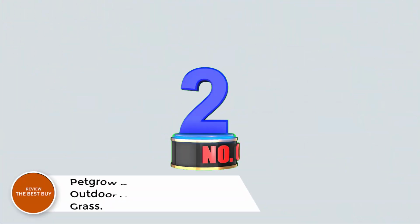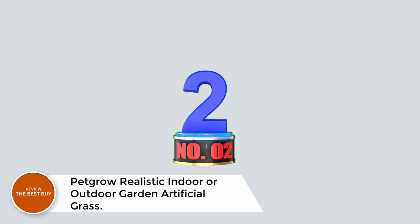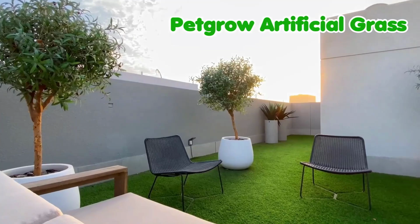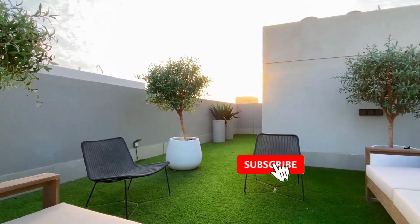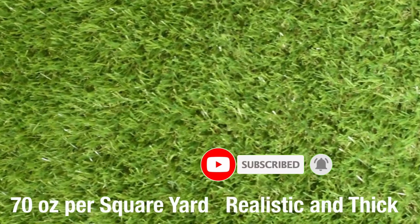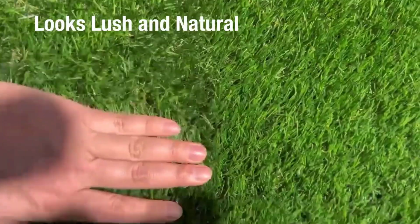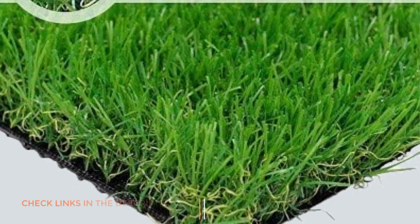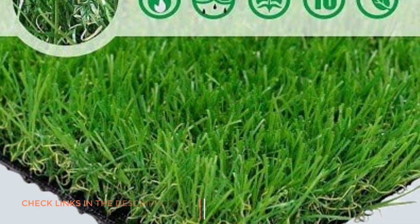Number 2. Petgrow Realistic Indoor or Outdoor Garden Artificial Grass. Transform your space with Petgrow Realistic Indoor/Outdoor Artificial Grass. This high-quality synthetic turf features a thick, dense 1.38-inch grass height with a 70 Oz per square yard weight, giving it a lush, natural look and feel.